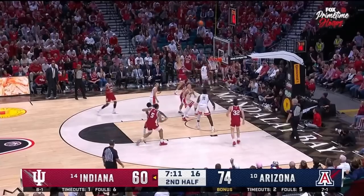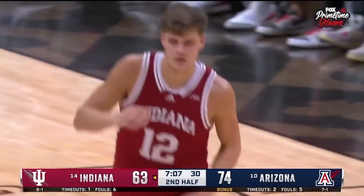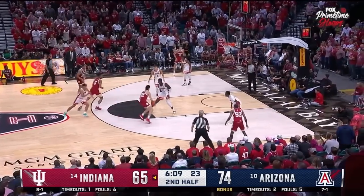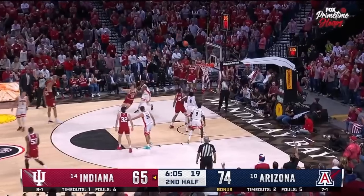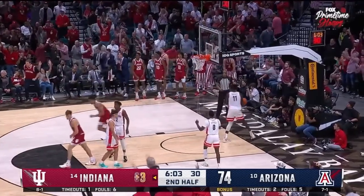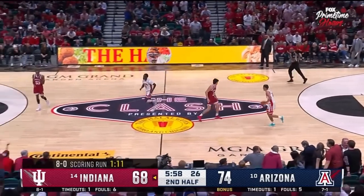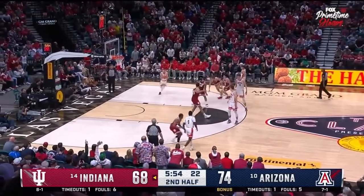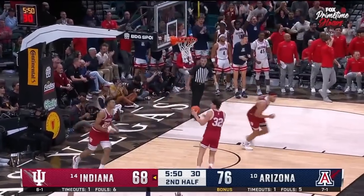Deep. Got it. And Indiana stops the bleeding. Galloway turn, kicks. Thompson. Got it! What a foul! He kept Johnson out, went with Davis. Kerr Creasa brings it up. Nice back out of the timeout, Tommy Lloyd.